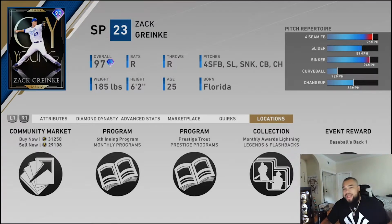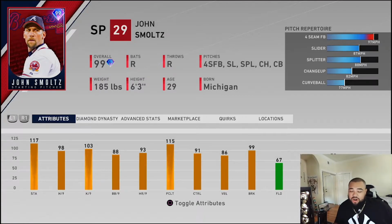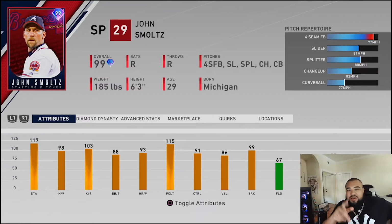Now, coming in at number 3 on the list of starting pitchers, we have the 99 overall Team Affinity John Smoltz. He has a 97 four-seam, 87 slider, 88 splitter, 82 changeup, and a 77 mile per hour curveball. The stats are there. He has good control. This is a very, very good card. He reminds me of another card that's on this list that you guys will see soon, so stick around. He reminds me of another version of that card with a faster fastball. But I find that the opponents make better contact against this card than the card that I'm talking about. But you guys will see that card soon.